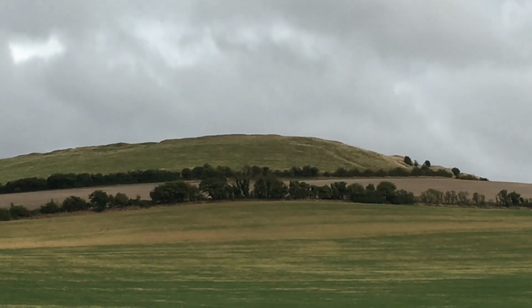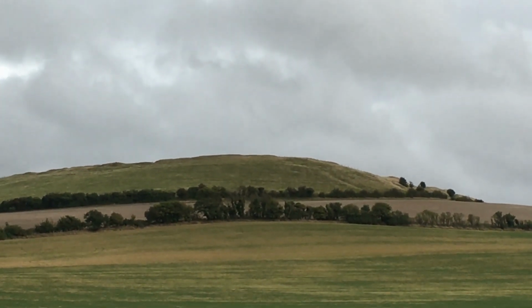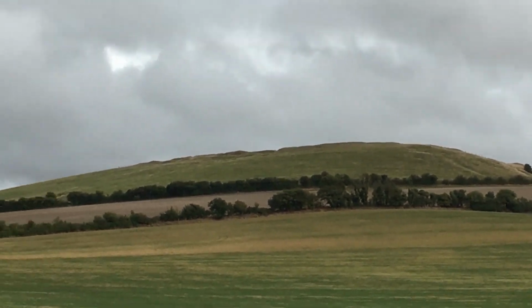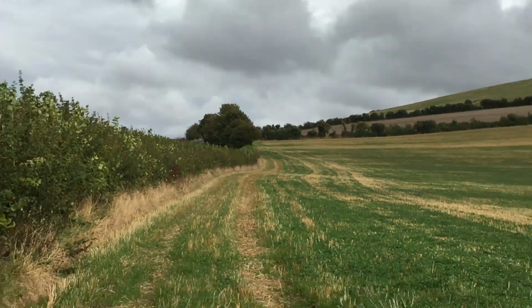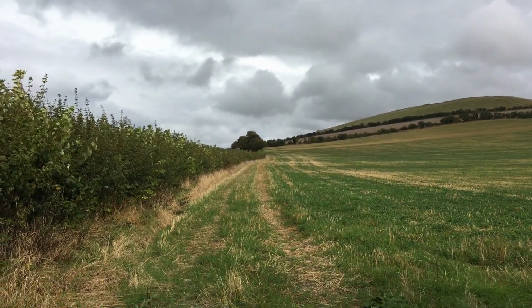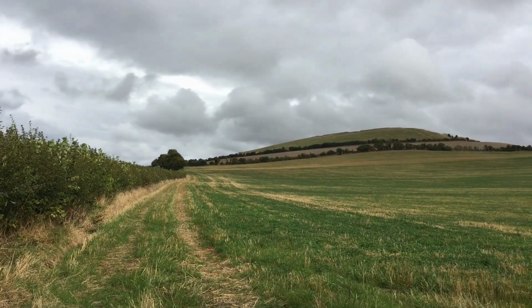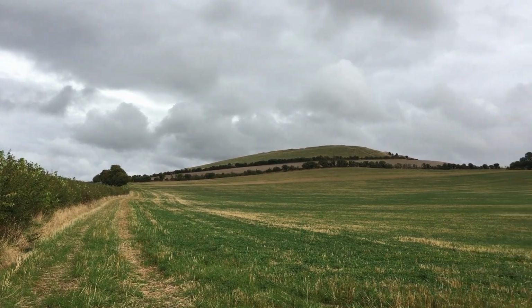So we're just passing Liddington Castle now, which is another Iron Age hill fort. Unfortunately I don't get to go through this one, because my route takes me just past it, actually down there. That's the old Ridgeway along that road, so I'll go along the bottom of the hills, and it won't be long before I hook a right and again go up onto the downs, but something to see.